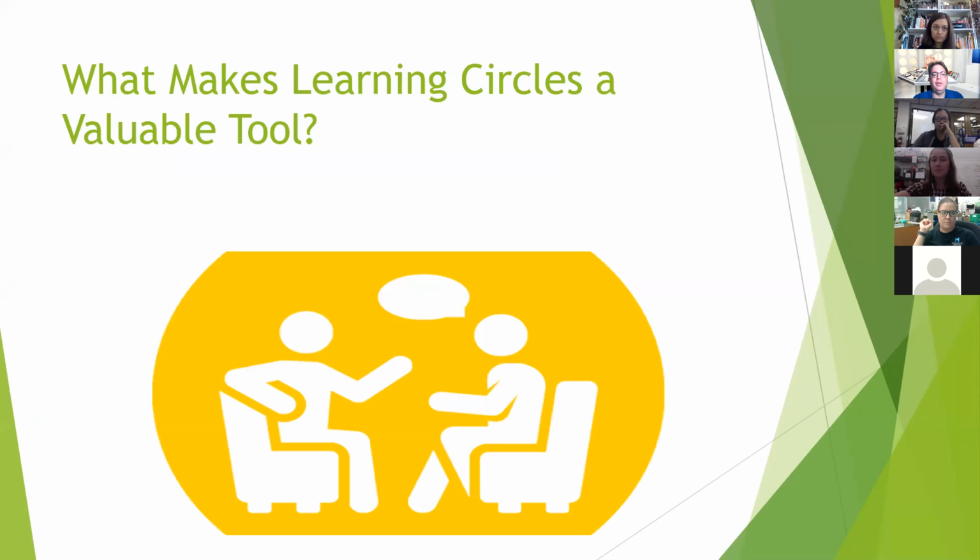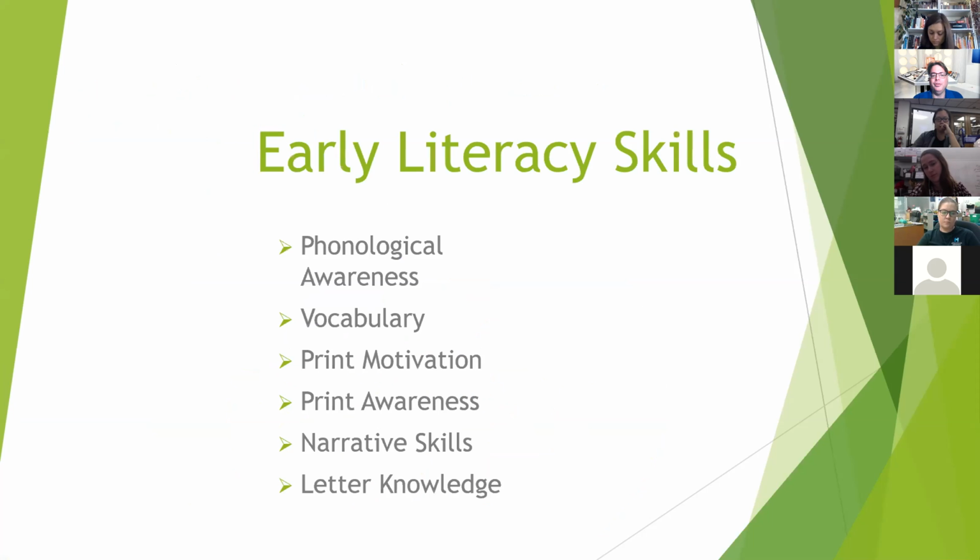Okay, and we discussed this, what makes learning circles a valuable tool. This is collaborative learning, and it's where you're going to share with each other what you've discovered along your journey. It's a collaboration of your experiences. What we're going to discuss in the upcoming weeks is the early literacy skills you're all probably aware of: phonological awareness, vocabulary, print motivation, print awareness, narrative skills, and letter knowledge. We want to talk to you all about the best practices you have for sharing these skills in your story times. Or if you haven't been sharing these in your virtual story times, we want you to begin to do this, because we feel this is very important right now, for reasons I'll explain shortly.